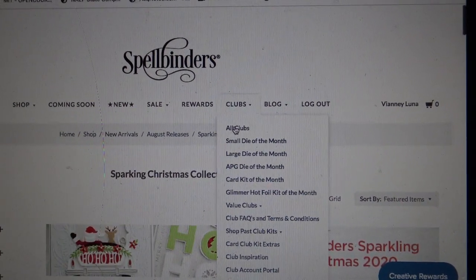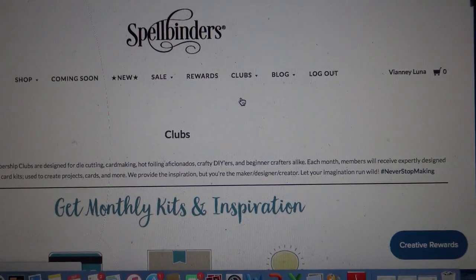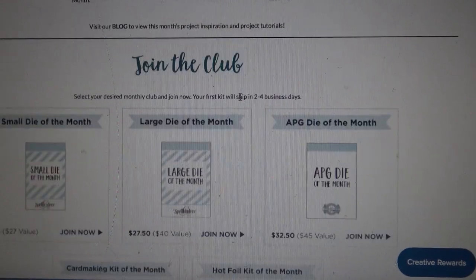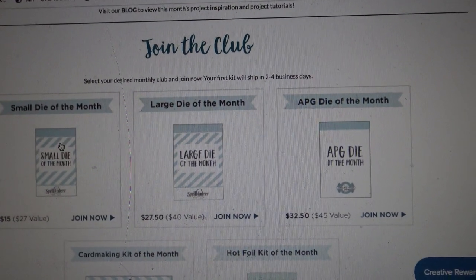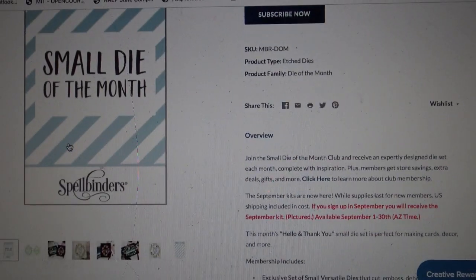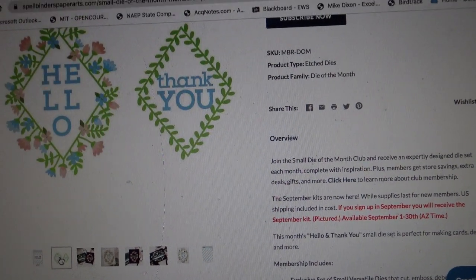So anyway, I clicked on all clubs just to see what it was. I knew I saw the card kit already, so I had an idea what that was, but I didn't know what the small or the large one were going to be. So when you go in here, you can click on small die of the month, and you see it's always generic. It always looks the same, but when you get into it, you're going to see the new die of the month. So down here, you just can click.